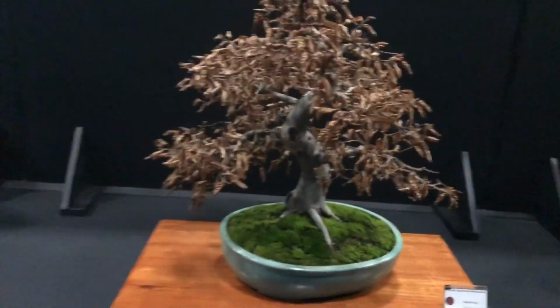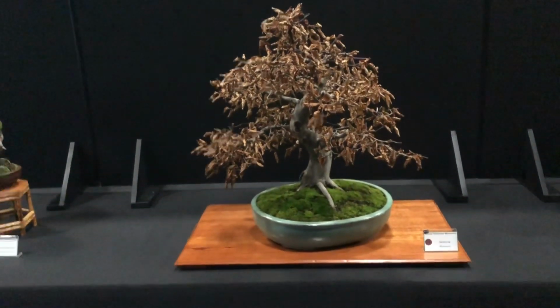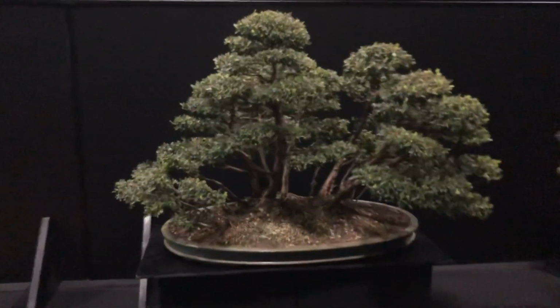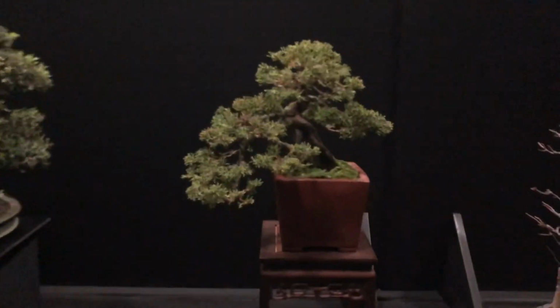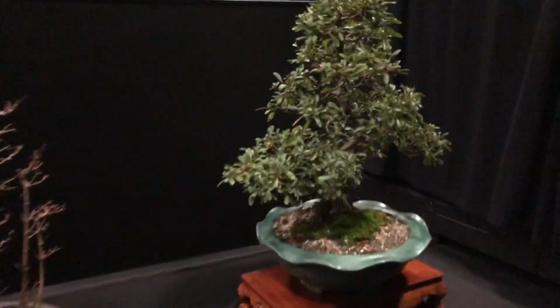A hornbeam, very nice. The only one in the show, I think. This is a lovely, beautiful coastal tea tree group. Very nice. My other little shimpaku on the right stand, nice and high so people can see it. Trident maple group. A firethorn, a pyracantha.